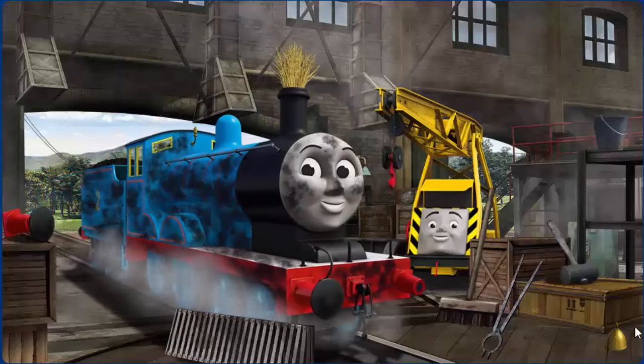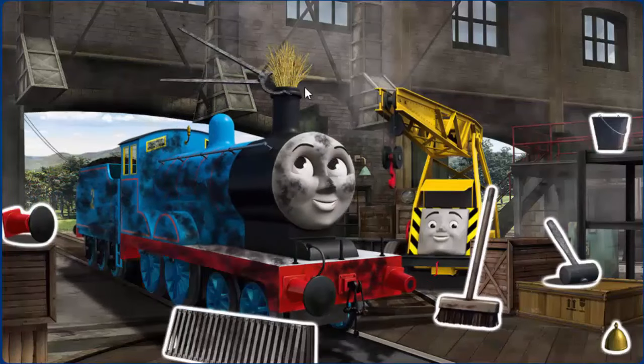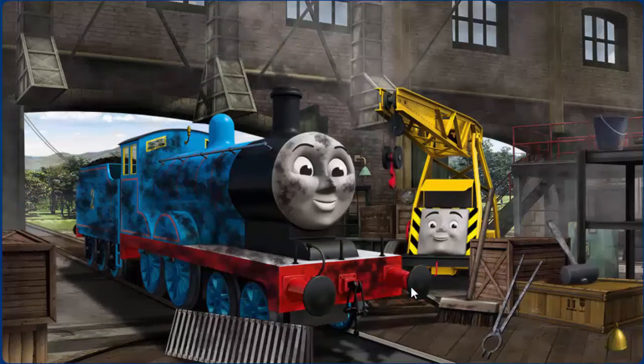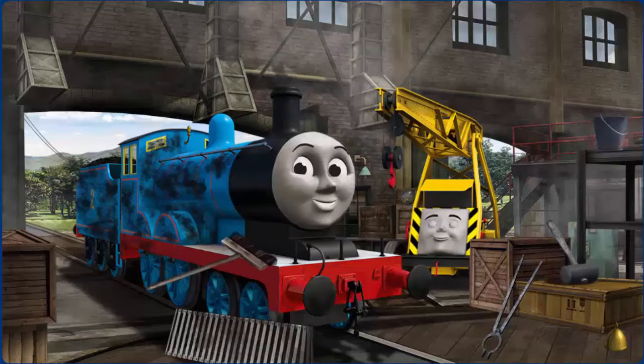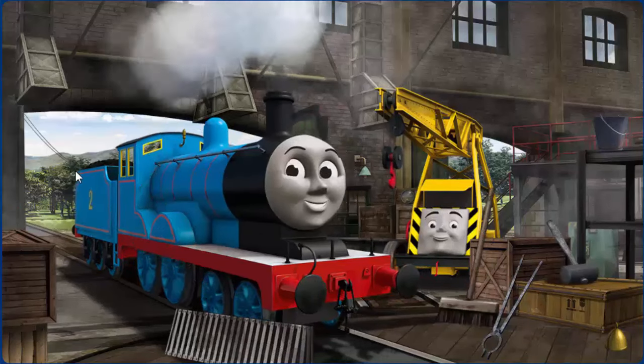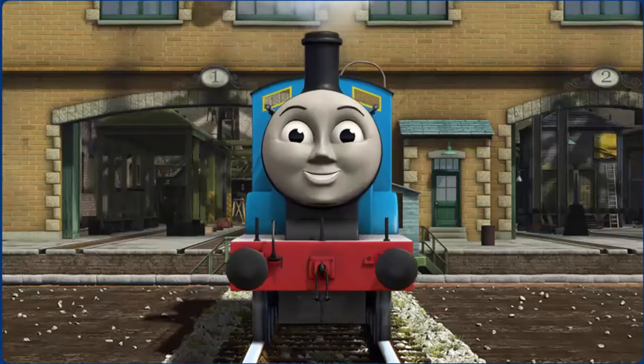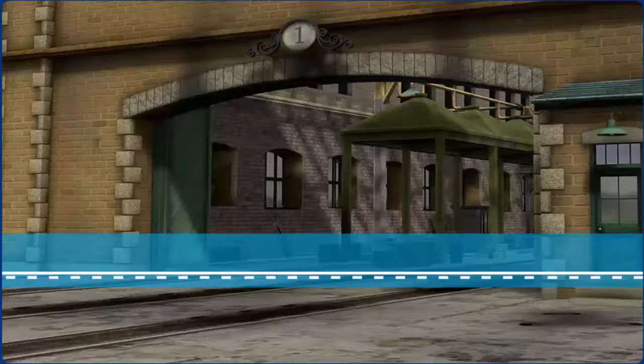Edward is covered with soot and his buffer is broken. Great job, but there's still more to do. Edward, that's right! Edward is ready to be really useful again.